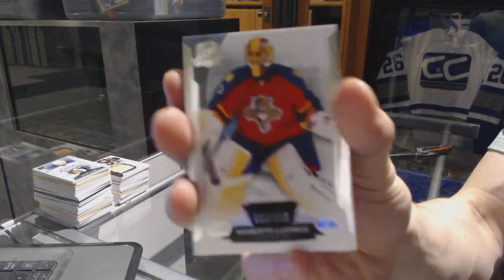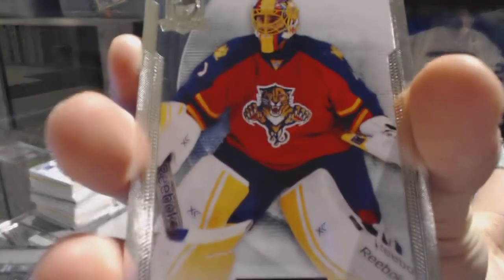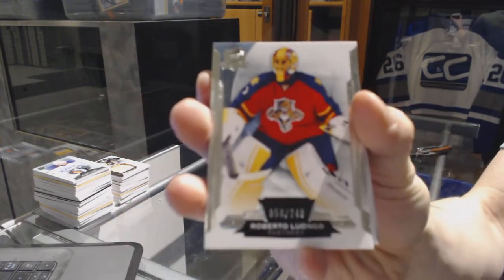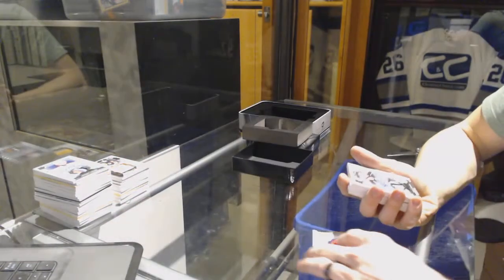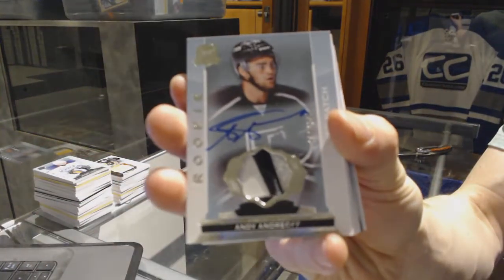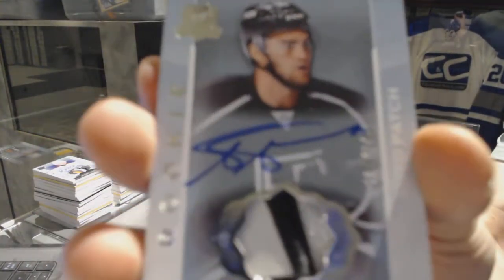All right, base card number to 249 for the Florida Panthers, Roberto Luongo. We've got a three-color rookie patch auto number to 249 for the LA Kings, Andy Andreoff.